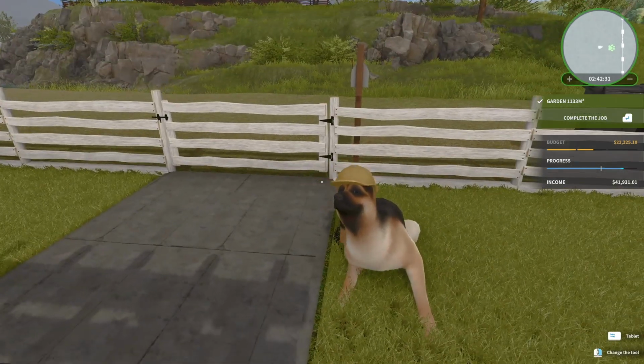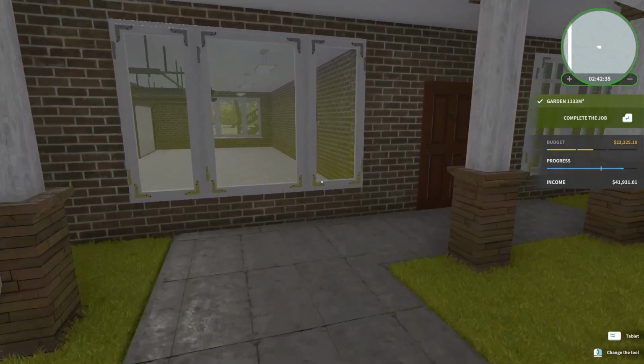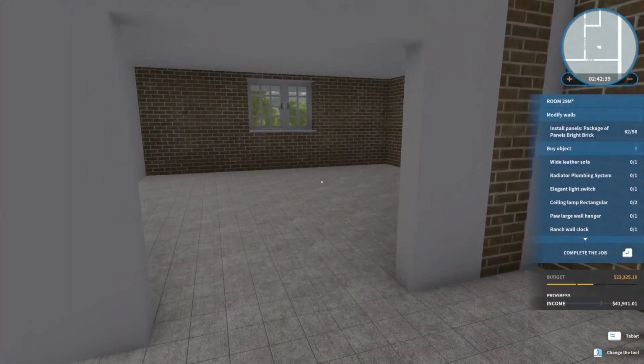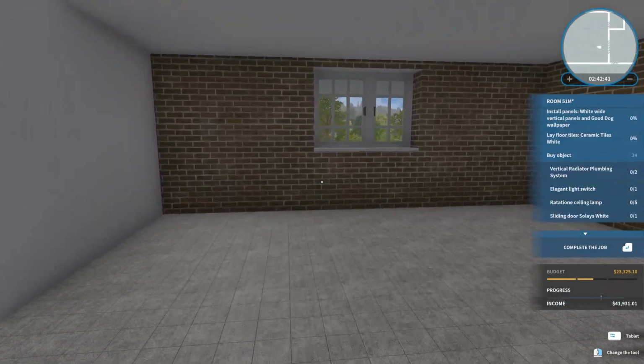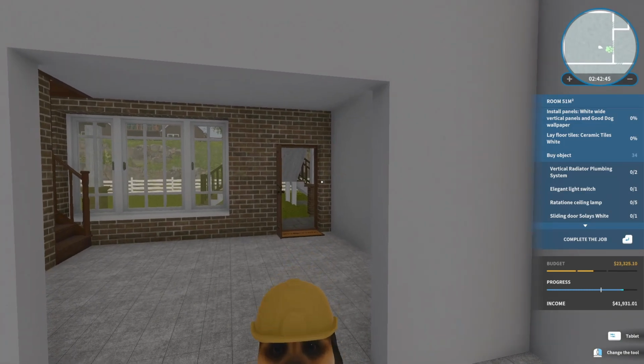I've got Barry with me. Yeah, we had Luna last time and I thought, well, it's time we bought somebody else. I'd like to share the load. So we've got to finish this job off. If you remember, we got up to here. Yeah, I got the walls up and that's pretty much all I did.